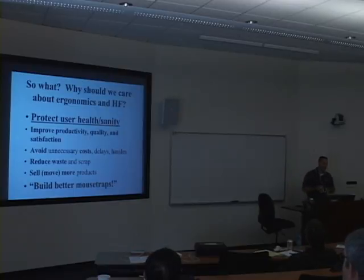But improving productivity, quality, satisfaction, avoiding unnecessary delays and costs and hassles, reducing waste, making more product, or in the case of distribution, moving more product. In short, building better mousetraps. That's why we do ergonomics and human factors, hopefully.